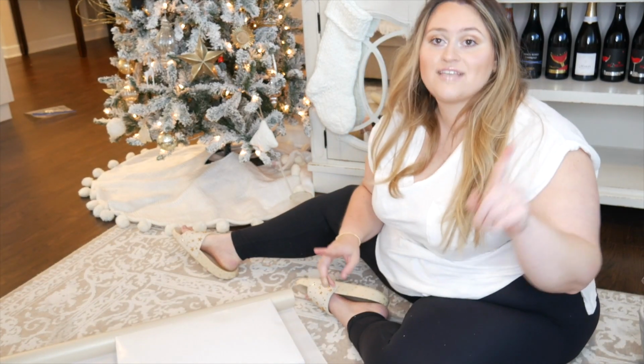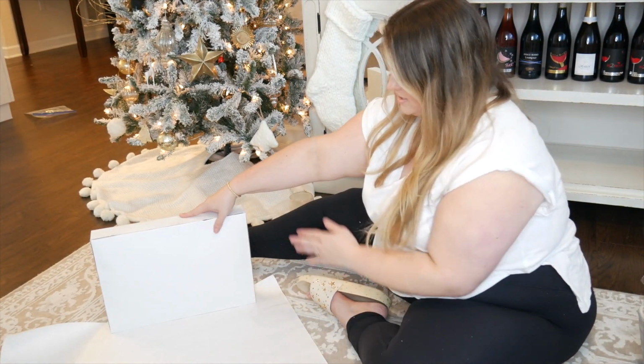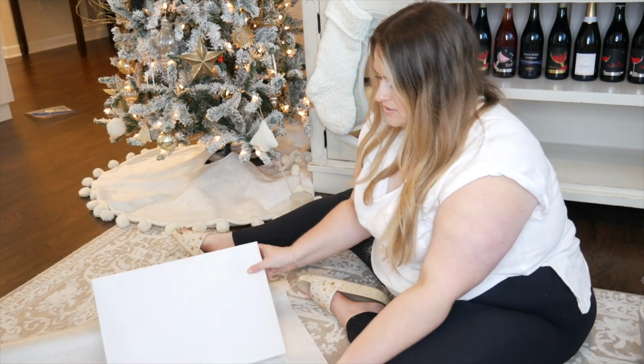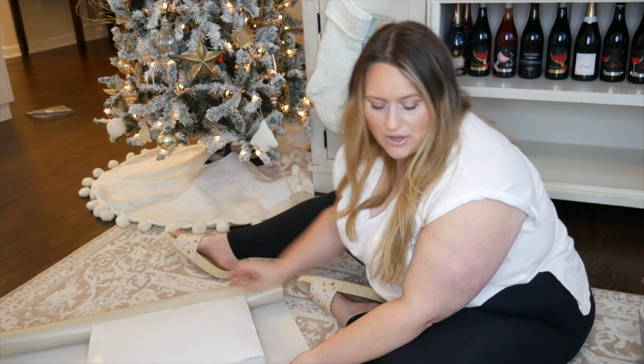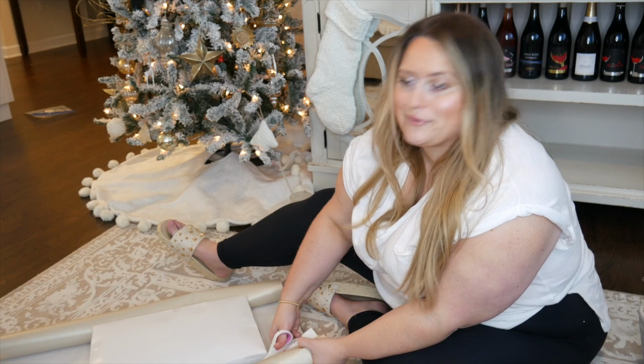Oh my gosh, I saw this hack. I need to show you. So you start the present right here, like side up, then you flop it down, and then you put it on its side again, and then you flop it down. And apparently that's the exact amount of wrapping paper you need. So I'm gonna try it out, which some of you probably already know, but I don't.